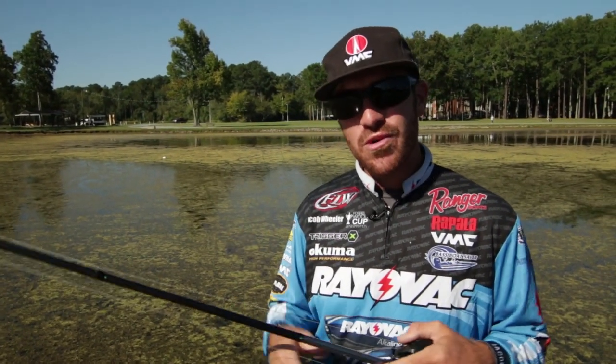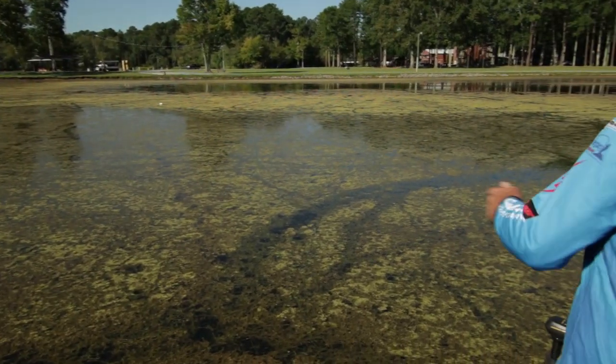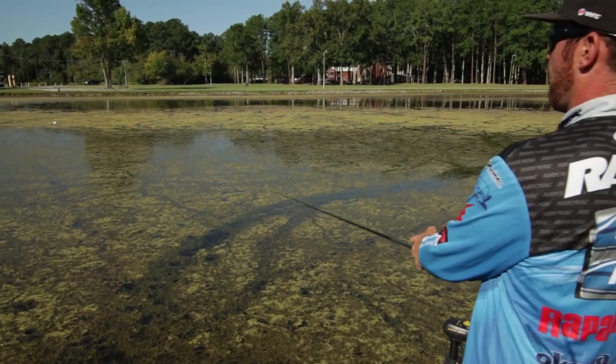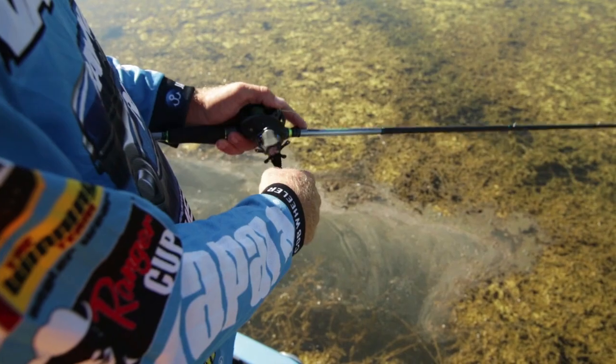One of my favorite techniques in the fall time of year is throwing a frog over heavy vegetation. Now, one of the most notorious lakes in the country for throwing a frog is Lake Guntersville. That's because there's so much grass, but it can be overwhelming.